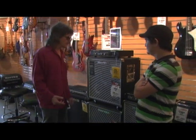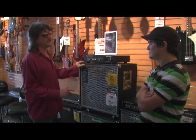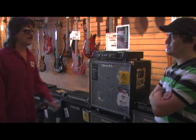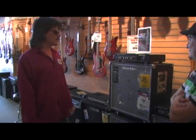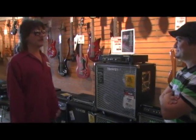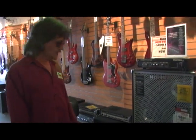This is a 1,000-watt version with neodymium magnets. It's 10-ply birch. You know, it's really a deluxe product. It's made for people who tour and actually play around. Yeah, absolutely. And it's very roadworthy, and it's proven to be very bulletproof, as have the amps. They're very simple, made to be thrown in the back of the van.